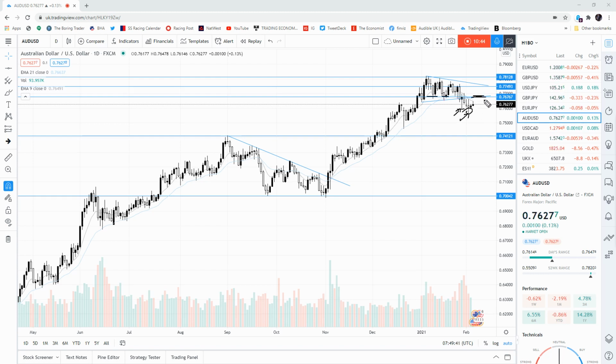We're going to probably come back and test this 76 support again before deciding where to go next. Close back in above that 76 to me is a bullish sign, and we might go and test first the wedge resistance, and then the highs back in January. 78.12 I've got marked up, or it's a little bit higher. So interesting levels here for AU.